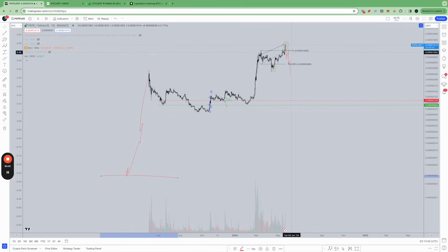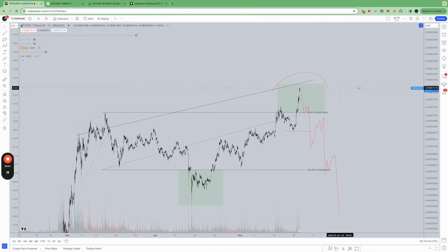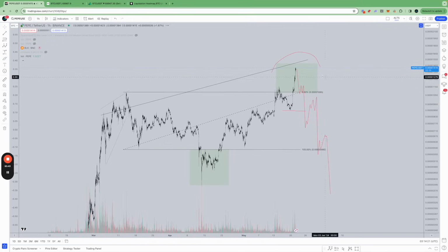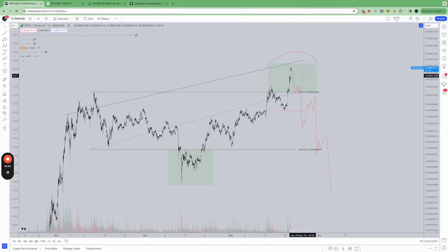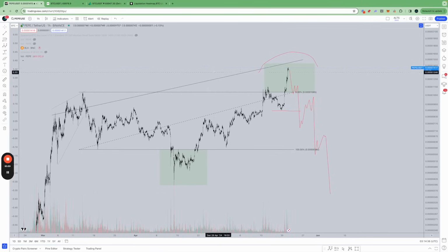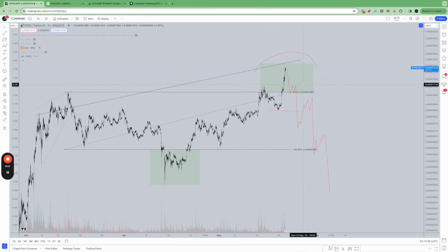So there is a decent chance that we are seeing distribution here, okay? So that's Pepe. I'm getting a little bit hesitant to share my positions now on Twitter, because it seems like people don't manage their risk, and then when things don't go right, they tend to blame me. Even in this case, where all my short entries that I've shared are literally at entries or within 5% of the entries, I'm getting tons of hate on Twitter for these short entries and people blaming me for losses that they've somehow taken. I don't understand how they've managed to do that with the entries that I've shared.